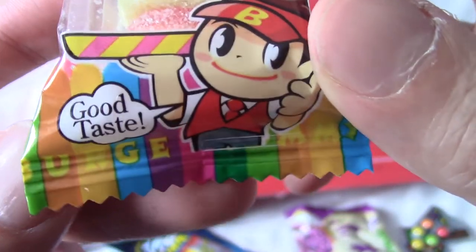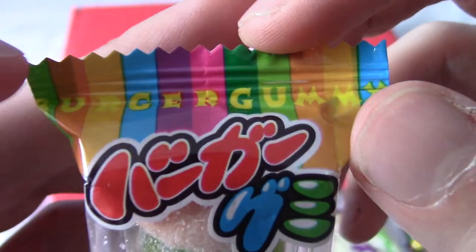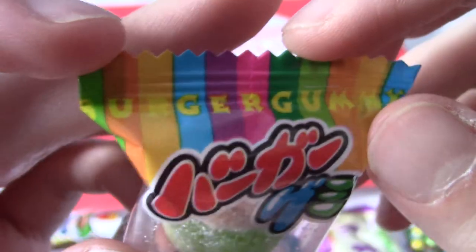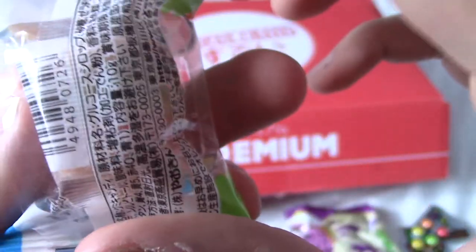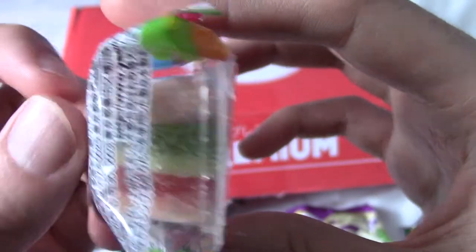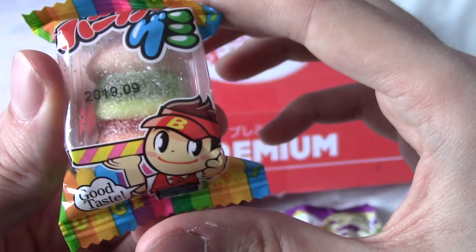Good taste. Well, I'm glad it's at least not a bad taste. What is that? Hunger gum. Burger gum. Oh, is that burger gum, maybe? Right. Okay, maybe this is a burger thing then. It just doesn't quite look like the one I used to have when I was younger. Well, let's see what this is.